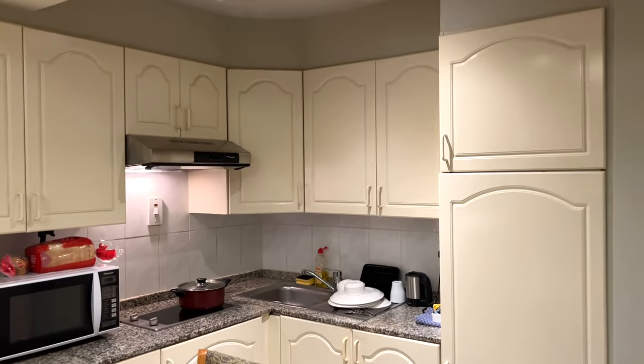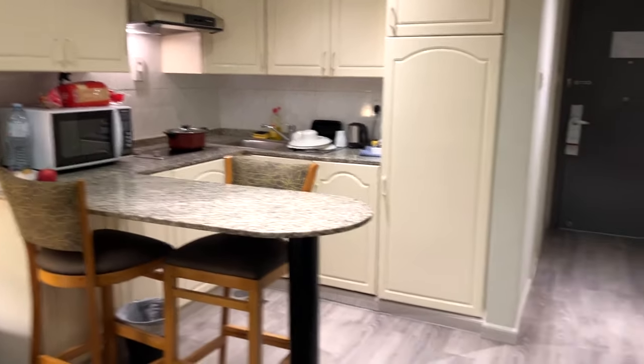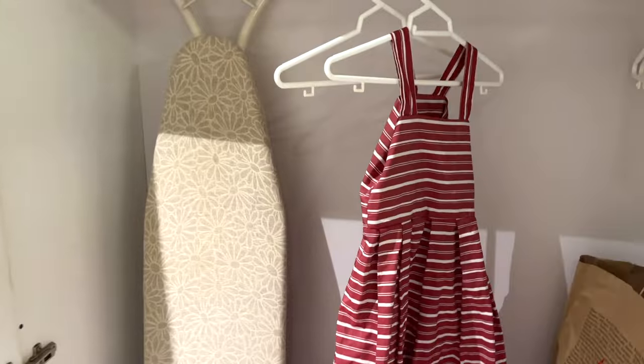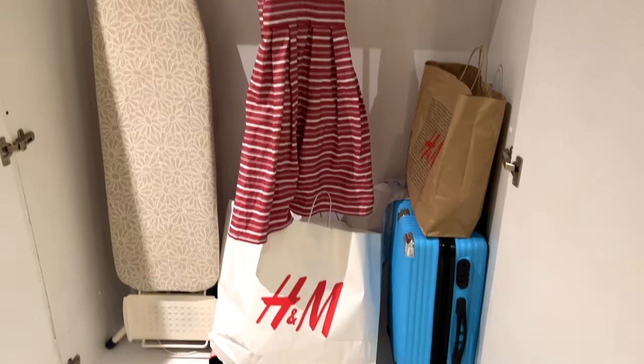Let me show you what the cupboard looks like. Up there we have some extra pillows. In here is the ironing board, iron, and a suitcase, and some extra things.